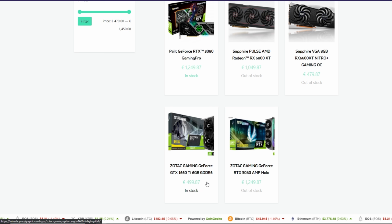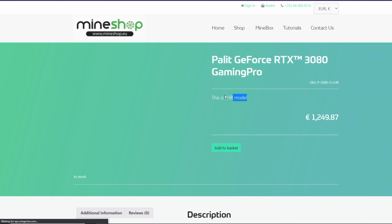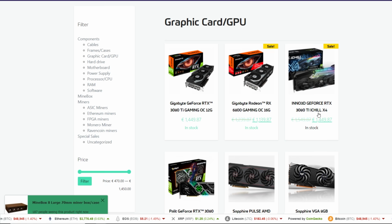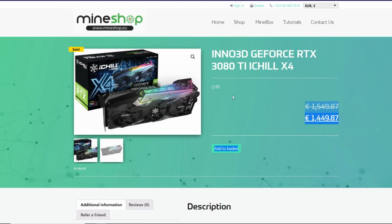Mineshop.eu has 1660 Ti's for €500, 3080 Palette Gaming Pros for $1249. Now I believe these are LHR. Let's see, yeah, he says here, this is an LHR model. So yeah, just be mindful. If you're going to be buying these cards, they're LHR, so they're going to get half of the Ethereum hash rate. And I think they're also going to get less hash rate on Ergo a little bit. So look at this, Inno3D 3080 Ti iChills for $1449 in stock. LHR, of course. This is a really sick GPU. Stay tuned. I'll have a review about this GPU.